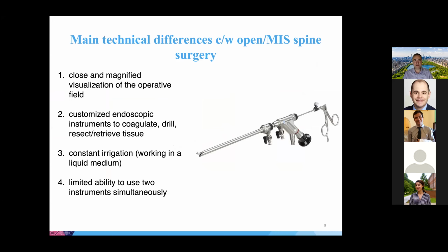So you have a very nice visualization of the tissues, as you saw. You can use basically all kinds of instruments that we use for open operations. There are some customized instruments that you can use. They're much smaller compared with the instruments that we use in open operations, but basically have all the usual instruments. Again, we're working under constant irrigation, in a liquid medium, which has advantages because we're constantly irrigating. So there's very low risk for infection.